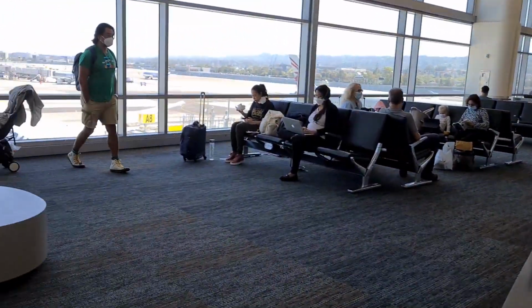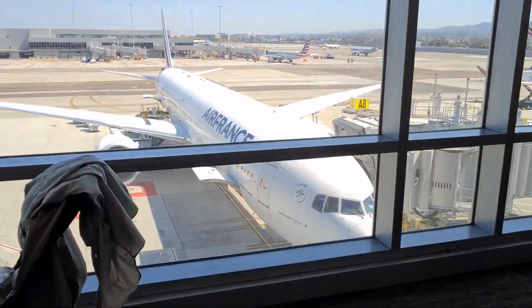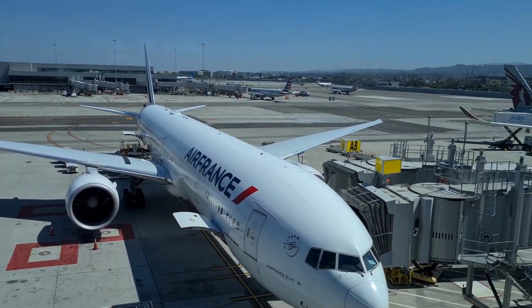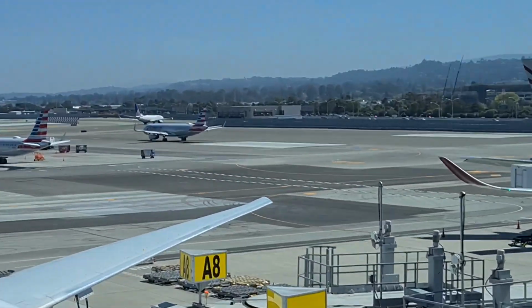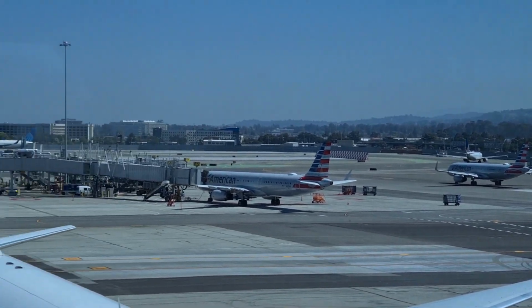Finally, after a long walk through this terminal, we reached a point where I could see the aircraft actually, but before that, here is a Boeing 777 from Air France getting ready to leave for Paris, and beside her is the Airbus A350 that will take us to Doha, and in the background, an American A320.